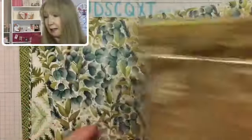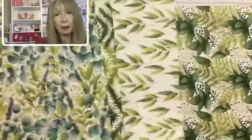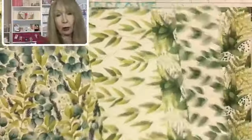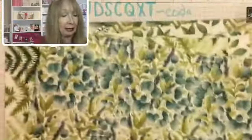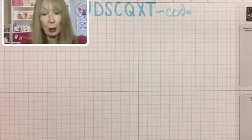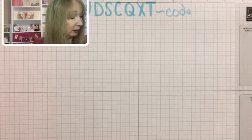Okay, and then the last thing in the suite is the beautiful papers that I've shown them here before, but they are just out of control. Gorgeous, gorgeous papers. And I think those are a must for your paper collection. Okay, let's get started with our card that we're going to make today.